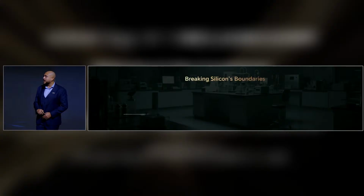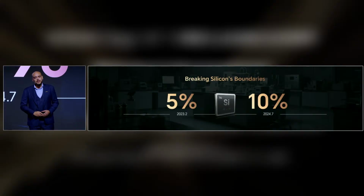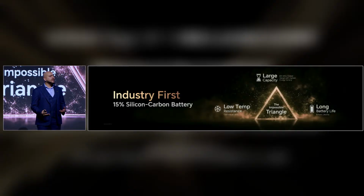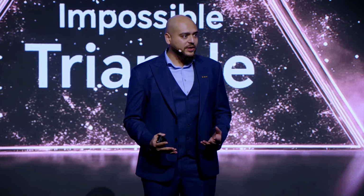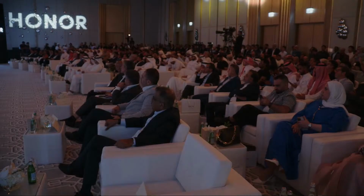Talking about the silicon carbon battery, in 2023 it was 5% silicon carbon. And in 2024, we doubled that. That helped us reach the industry's first 15% silicon carbon battery. Battery innovation is very difficult because you have to keep in mind a lot of different constraints, whether we're talking about the operating temperature, the thickness, or so many other constraints. With the Honor Magic V5 battery, we have broken all of these constraints, having the highest silicon content in a battery in any foldable smartphone.